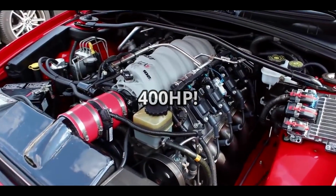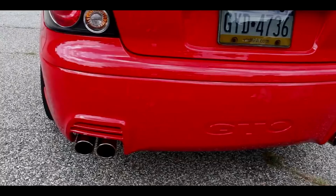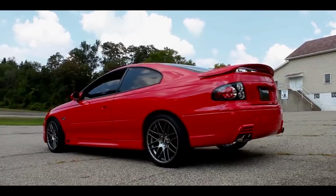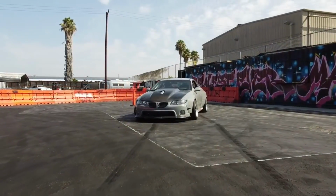That is just incredible. That motor also, on top of having 400 horsepower, is an LS motor, so it's not like you have to worry about reliability. They handle power incredibly well. You can drive them wherever you want and however fast you want, and they're going to be okay. And they're a rear-wheel drive muscle car that can gap anything on the road.